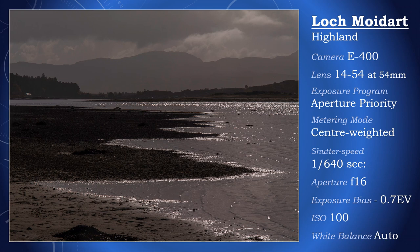In this second shot of Loch Moidart, silhouettes emphasize the shoreline patterns. I underexposed by 2/3 of a stop and used center-weighted metering to make sure that the sandbank was underexposed, heightening the silhouette effect and preventing highlights from overexposure. A small aperture was used to stop flare when using a zoom lens, which could end up worse than diffraction.